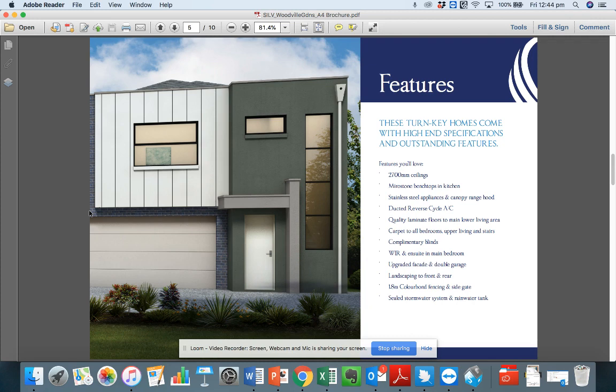Now, in terms of the features of the property, they are built to a really nice inclusion level. So we're talking 2.7 metre high ceilings, stone bench tops throughout the property, ducted reverse cycle air conditioning, stainless steel appliances with a 900mm canopy range hood. Talking about laminate flooring throughout the house, and then carpets in the bedrooms. It's got curtains and blinds included, your walk-in robes, your ensuite. Everything's all finished off, and even your driveways, your fencing, and your landscaping and your stormwater.